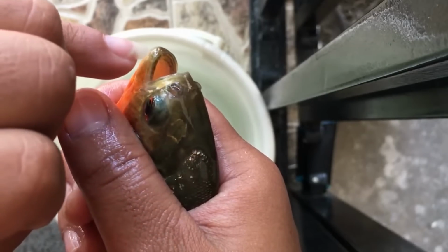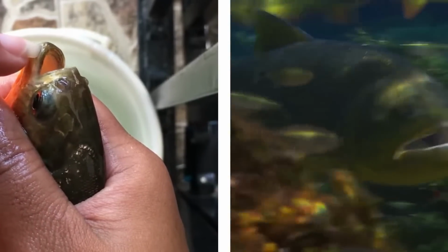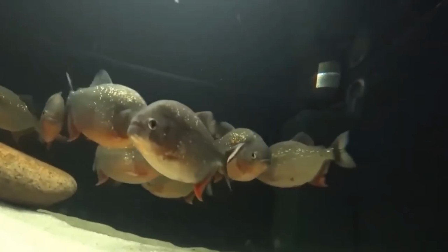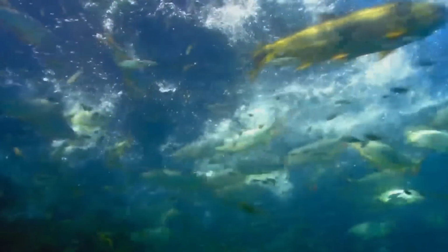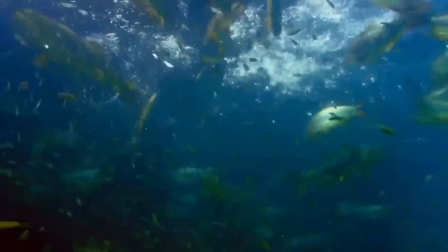Its thick, fleshy lips, however, make it difficult to see the piranha's powerful teeth. It can grow to a maximum size of 4 pounds and 30.5 centimeters, and it's mostly found in low-lying areas of the Amazon River basin. A considerable portion of a piranha's food in the wild consists of larger fish with their fins bitten off, which they catch in both passive and active areas of the huge freshwater basin system of the Amazon. There are also plant byproducts in their diet like ripe figs and other fruits, small fish, insects, and aquatic invertebrates.